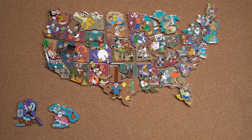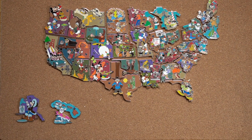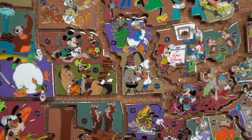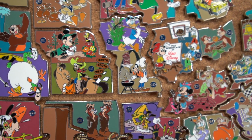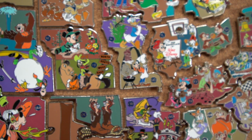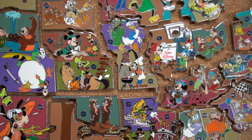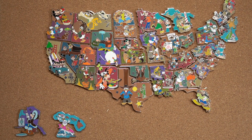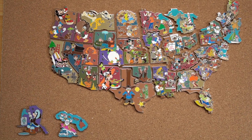Okay, so here's the completed map. I had a little bit of trouble, as you can see, about halfway across. I started on the west and tried to work my way over, and there were some issues. You can see with Iowa and Missouri, it doesn't line up at the bottom and the middle. I'm not really sure how to fix that or if it can be fixed. So for now, I'm just gonna leave it alone. It looks okay from a distance. And yeah, so here she is.